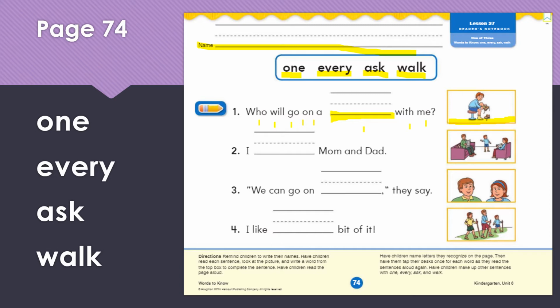All right, let's go ahead and take a look at number two right here. There's the same little boy, and he's there with his parents, with his mom and dad. All right, now let's look at our sentence. Our sentence number two says, I blank mom and dad. All right. Which one of our words could we use in that sentence? I walk mom and dad. Can you walk your mom and dad? No, that's not a good choice.